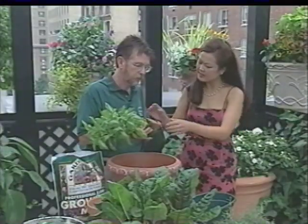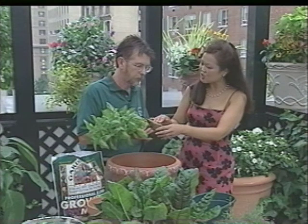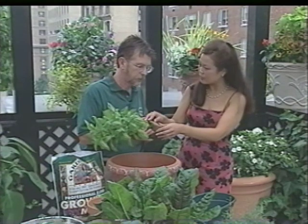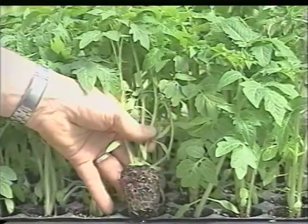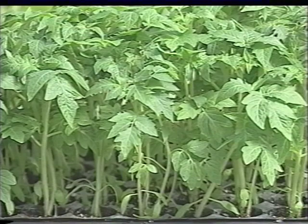Let me see if I understand this, Michael. When I'm purchasing a plant, I should actually be digging around, checking the roots on the plant? Well, you don't want to uproot the plant, Anna, but you can pull it out of the pot. The garden centers don't mind you doing that. Okay. And it'll tell you whether the plant is healthy, and that's what you want.